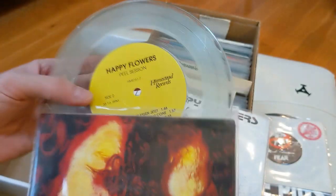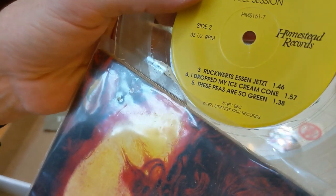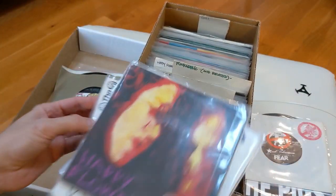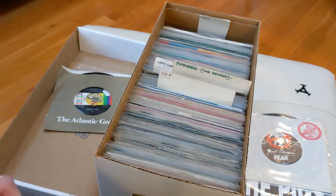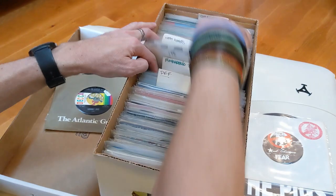What are these other titles here? Ruckwurst Essengits. I don't know what that is. I Dropped My Ice Cream Cone, and These Peas Are So Green. Happy Flowers. Good stuff. Good stuff. And I have a bunch of albums by them too.